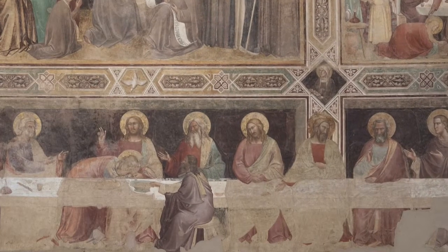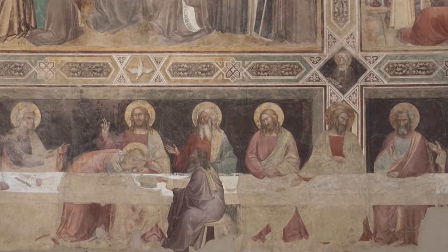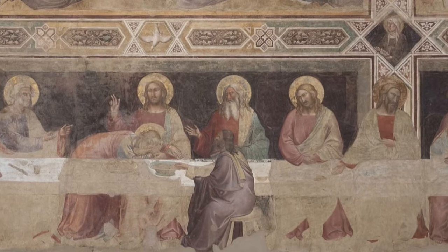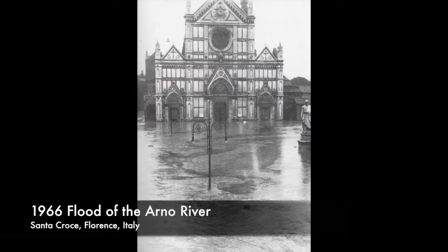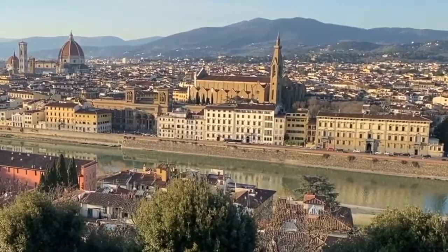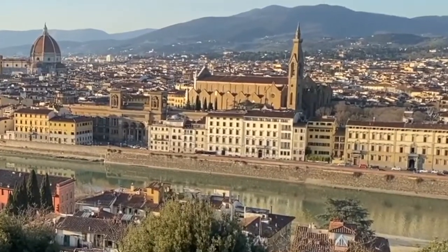The figures are spaced out rather far, and the beloved apostle John rests on Christ's right, and then Judas the traitor is clearly marked through his lack of halo and his placement on the other side of the table. Luckily, this work survived the 1966 flood in Florence, which affected so many cultural sites, but especially at Santa Croce due to its proximity to the Arno River.